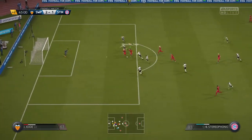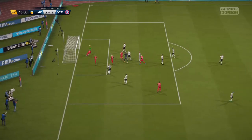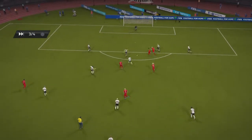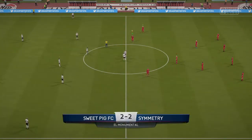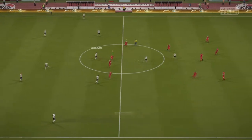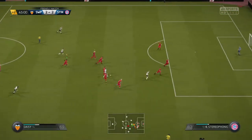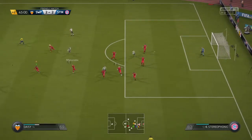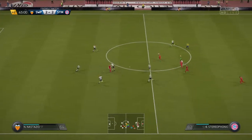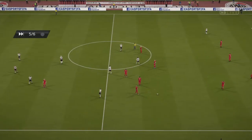Schneider. Now here is a chance for them. Now the shot. It's a well-taken goal, and they're level. And the way he's hit this one, he flew off his boot to beat the keeper. So it's 2-2 now. He's played that nicely with a dink upfield. Two-two at the half-time whistle.